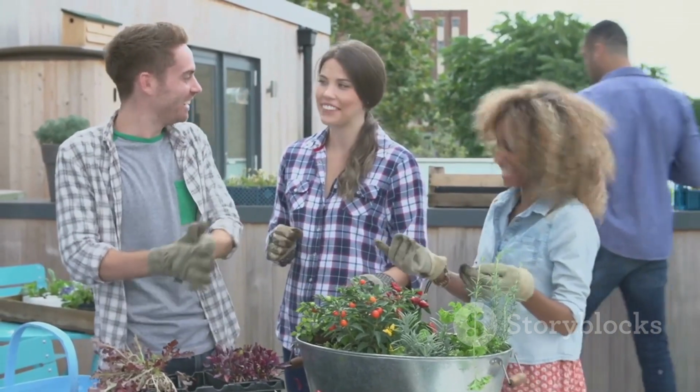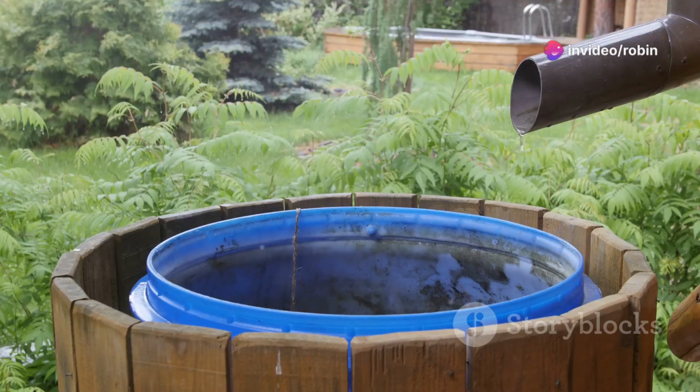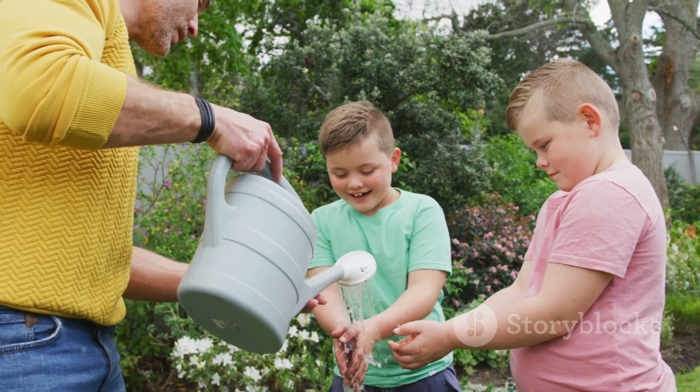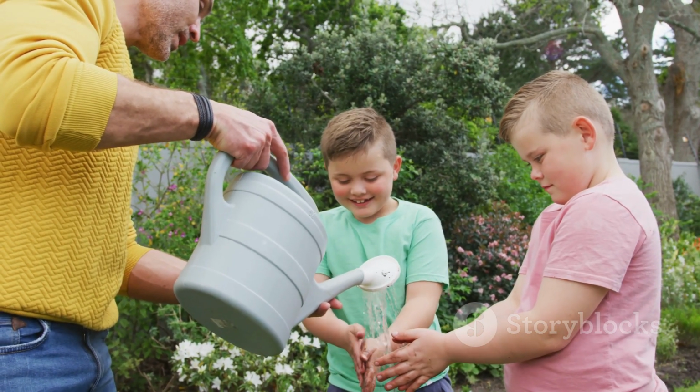Join the rainwater harvesting revolution. Rainwater harvesting isn't just about practicality. It's about embracing a mindset of abundance and gratitude for the gifts that nature provides. It's about finding joy in the simple act of collecting rainwater, knowing that we're making a difference.